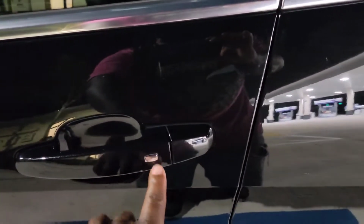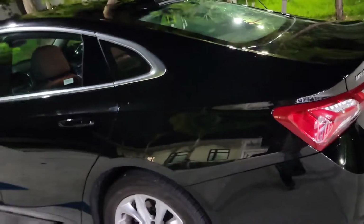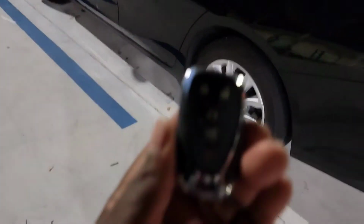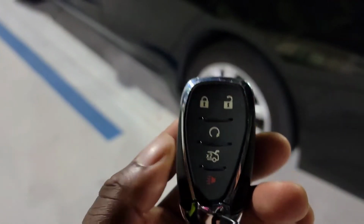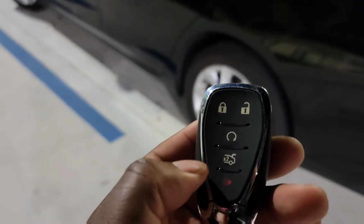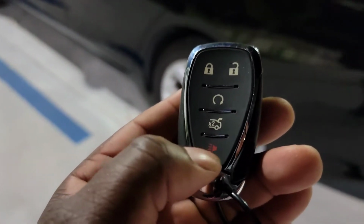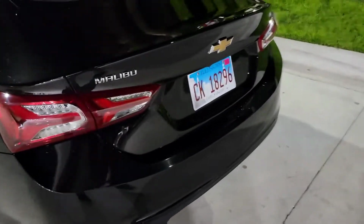You could lock it by touching the button. And you can unlock it by touching the button as well with the key in your pocket. And I'm gonna show you guys the key fob once again. The key fob looks like the normal Chevy key. Lock, unlock. This is the auto start. Pop the trunk. Your alarm. So there it is, guys.